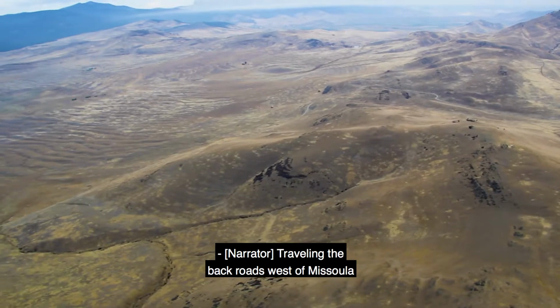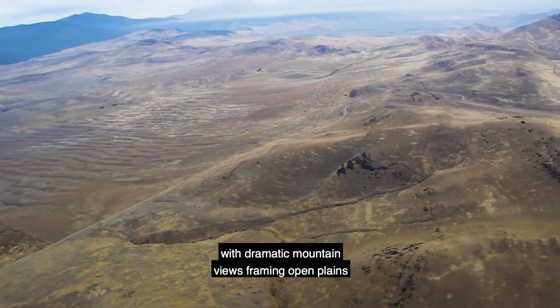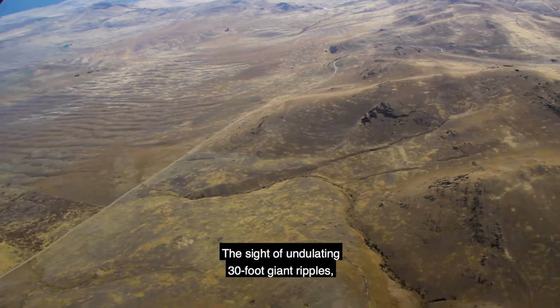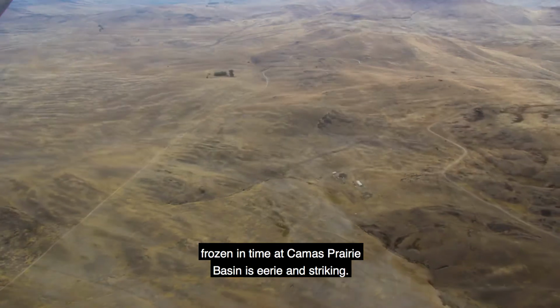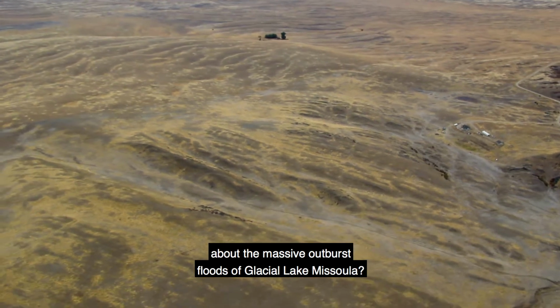Traveling the back roads west of Missoula, you encounter a spectacular landscape with dramatic mountain views framing open plains along Highway 200 from Dixon to Heron. The sight of undulating 30-foot giant ripples frozen in time at Camas Prairie Basin is eerie and striking. How did they form, and what story do they tell about the massive outburst floods of Glacial Lake Missoula?